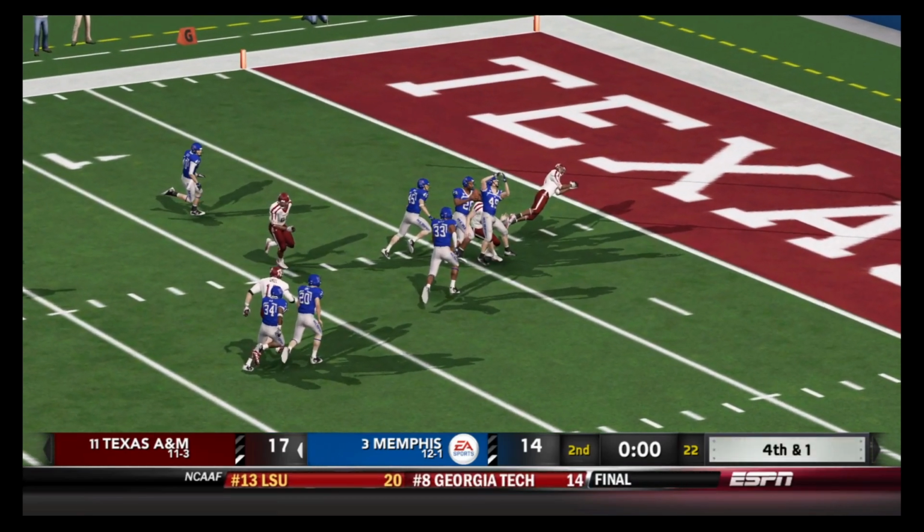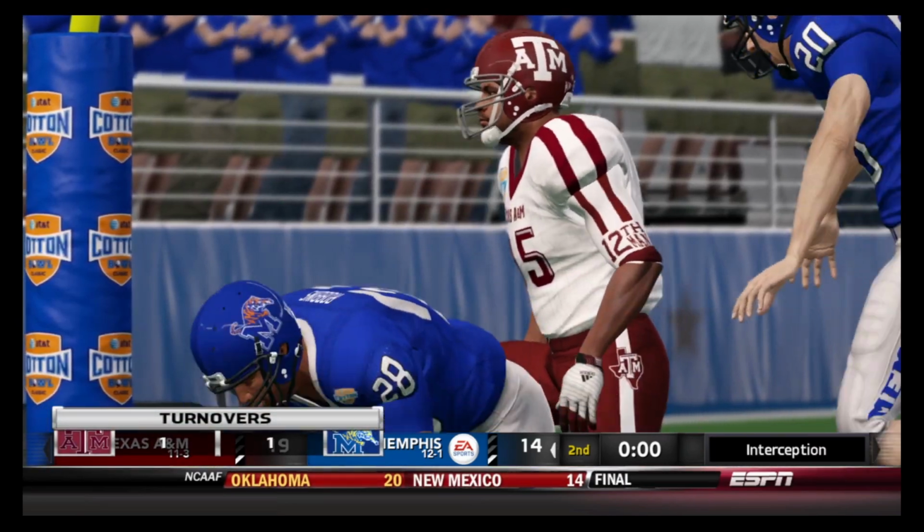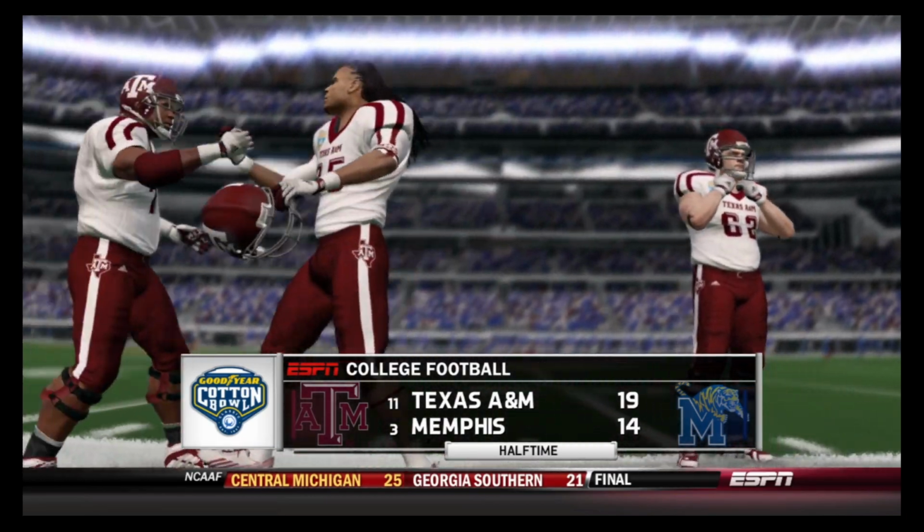This one's going to get intercepted. We've still got a half of football remaining. Texas A&M's lead is 5.